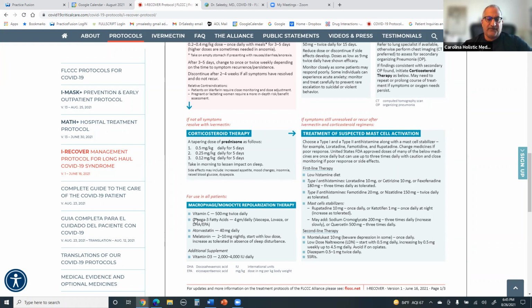And then there's omega-3 fatty acids, which is like your fish oils. Atorvastatin is for inflammation. They're not doing this to change lipids around, but some of the statins have anti-inflammatory properties. I'm not a big statin fan because it depletes CoQ10 and can interfere with mitochondrial function. So that's one that I probably won't use in my patients.